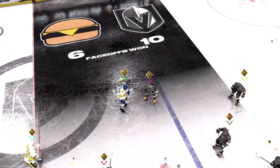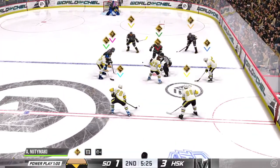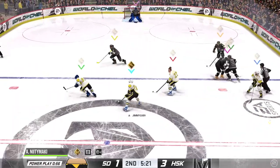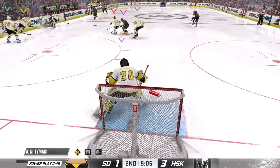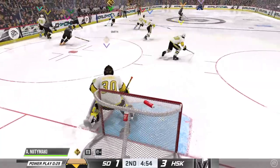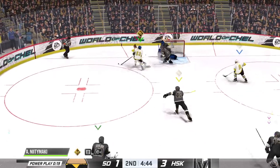Can they capitalize on this power play? Here comes the faceoff. And play resumes as the puck is dropped. Poked away in the neutral zone by Orpik. There's an injection of energy with that hit. New York's got the puck along the wall. Takes it to the net.